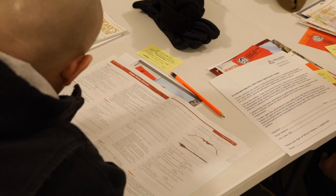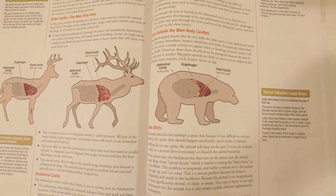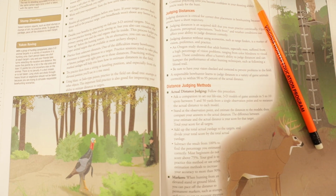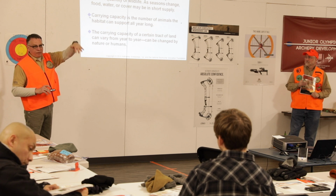Some states allow you to take bow hunter education online. You'll learn a ton in that class, from your state hunting laws to hunting safety and just general tips about hunting. So it's a great course to take, even if bow hunter education isn't required in your state and you have some available to you. I highly recommend taking it.